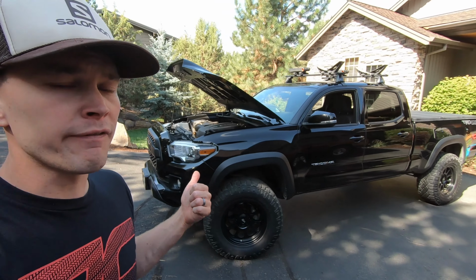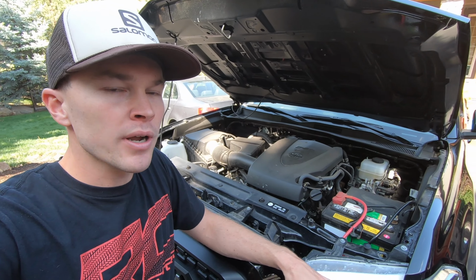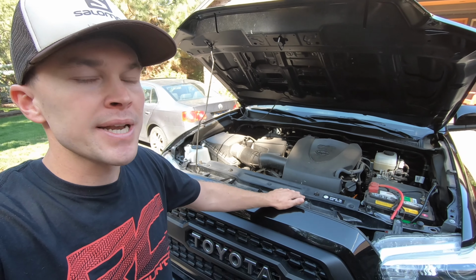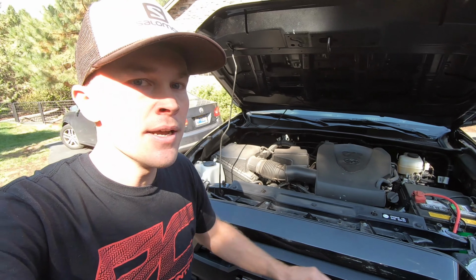And then on the 3.5-liter V6 that we've got on my truck, it's got 278 horsepower, 265 pound-feet of torque, and it's paired to either a 6-speed automatic or 6-speed manual transmission. Max tow capacity is 6,800 pounds. 0 to 60 will take you 7.9 seconds, and it's got a combined EPA rating of 18 to 21 miles per gallon.